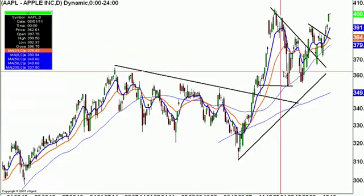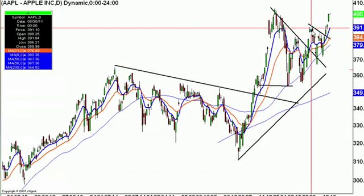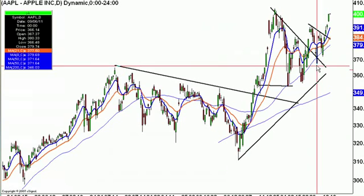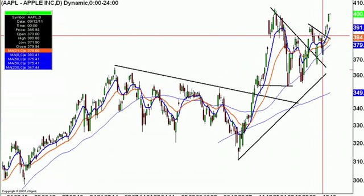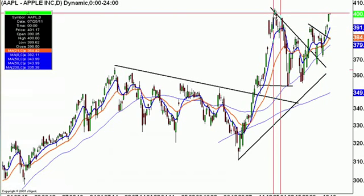I've spoken about it many times. This was the last consolidation. It broke above this downtrend, came back, pushed a little into it, tested it, held higher, broke this mini pivot. We talked about buying more above 385, and now look at it, a stone's throw away from these highs.